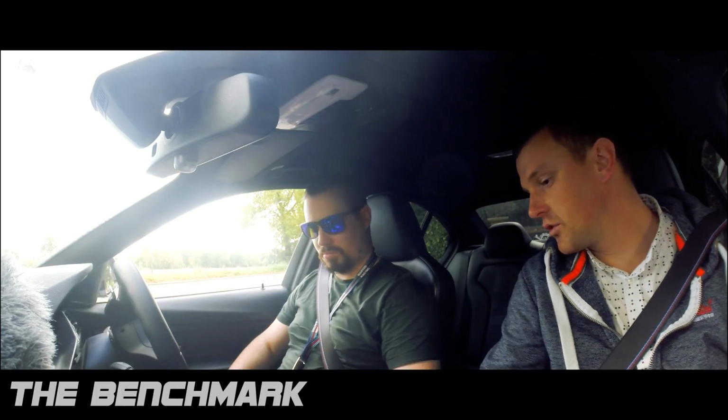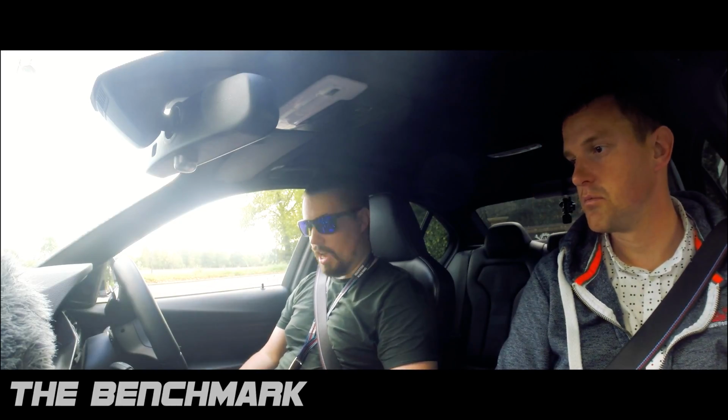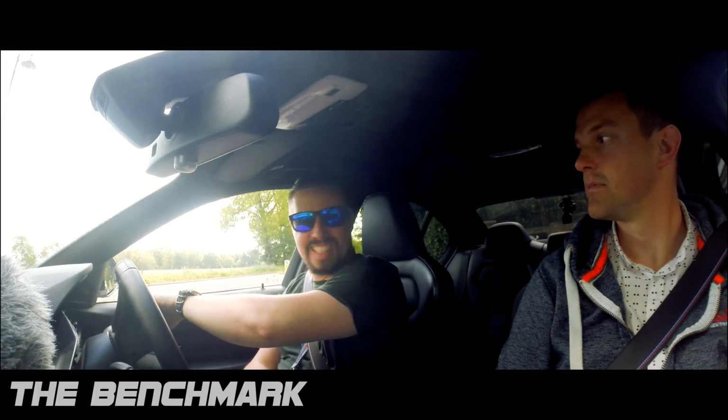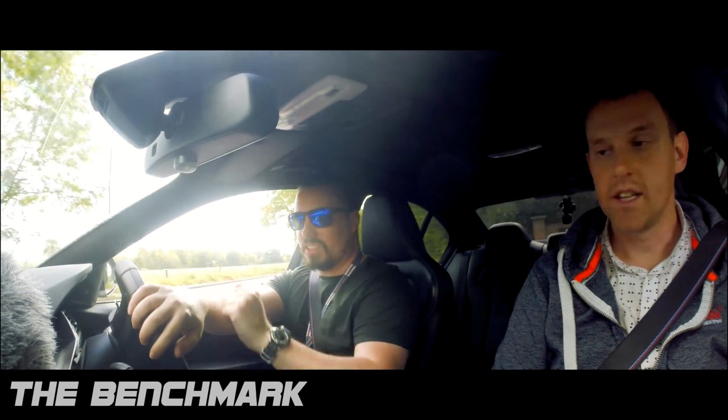And then after that, you've just got the buttons down the side here. M1 is just comfort mode, and it's like a 3 Series basically. Oh, it's so weird. The transmission is completely different, in a good way. Is it automatic? Yeah. Okay, good.